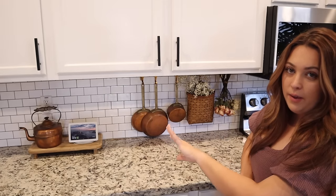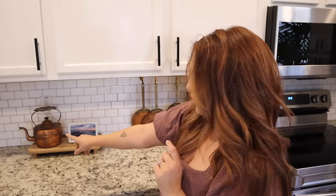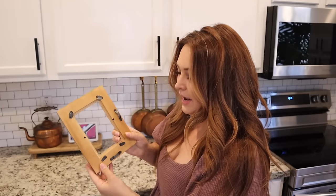And then finally, next to these pots and pans and the flower basket, I'm putting this right here. I have this pretty little copper teapot, and then I'm doing my Google Home. But you guys, I have a really cool little hack for you. If you have a Google Home, you can buy a frame for it. So literally you can buy any, I believe it's 4x6. I'm almost positive. This is a 4x6 frame. I got it on Amazon.